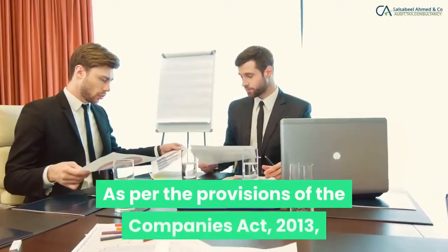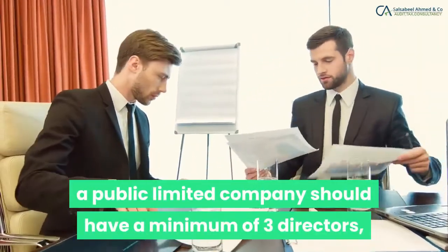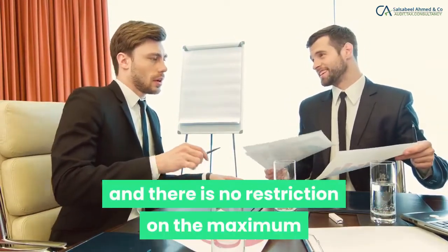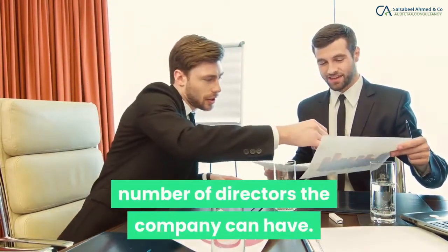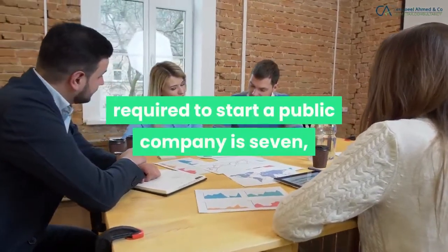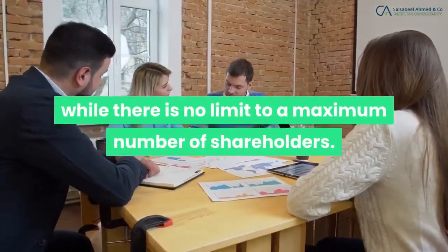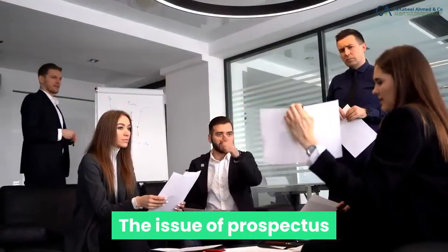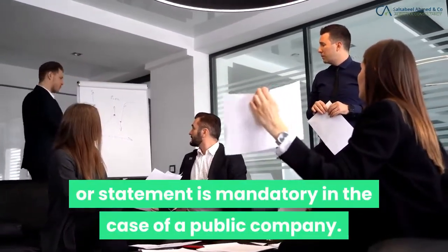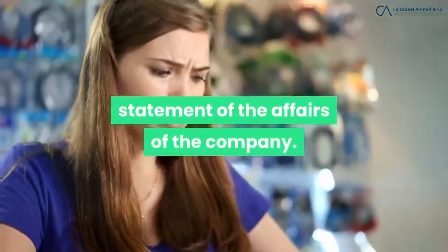As per the provisions of the Companies Act, 2013, a public limited company should have a minimum of 3 directors, and there is no restriction on the maximum number of directors the company can have. The minimum number of shareholders required to start a public company is 7, while there is no limit to a maximum number of shareholders. The issue of prospectus or statement is mandatory in the case of a public company. A prospectus is a comprehensive statement of the affairs of the company.